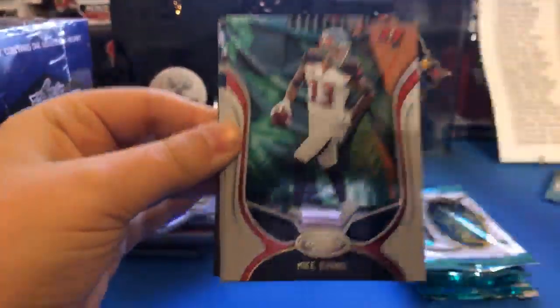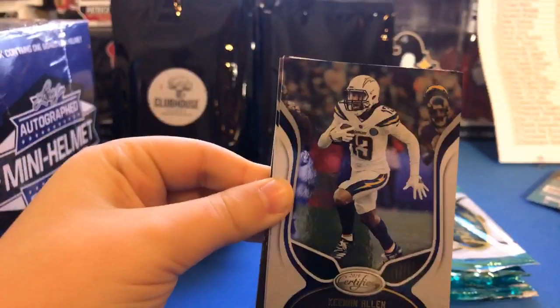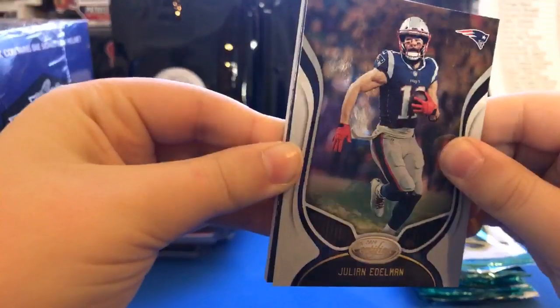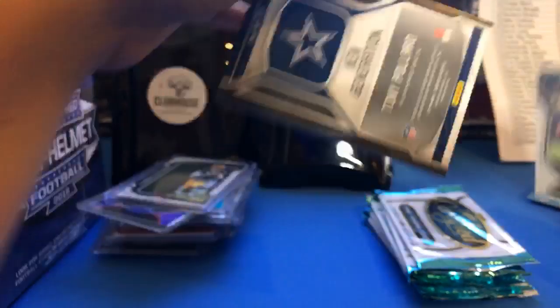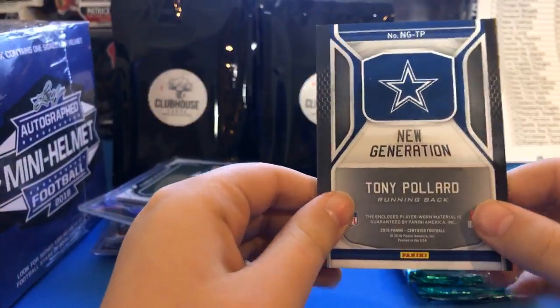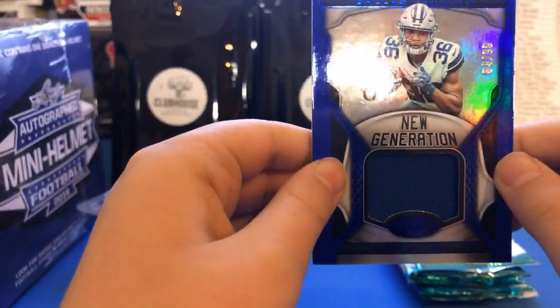Nice. Kid Reporter. Mike Evans. Keenan Allen. Julian Edelman. And then this is for the Tony Pollard. Going out to Dallas Cowboys is Michael J. All right, it's numbered. Nice, 84 out of 99. Nice jersey on that new gen.